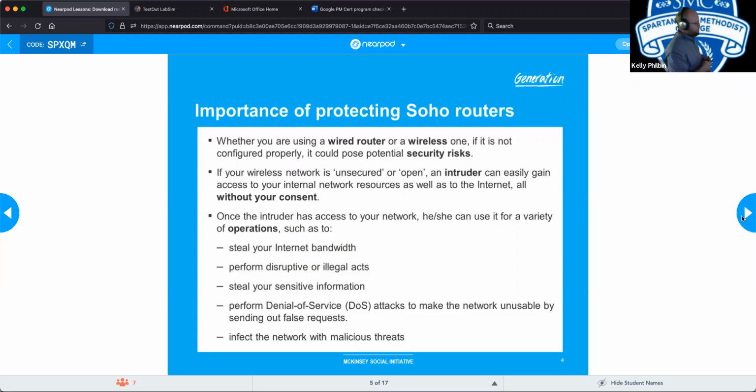Show of hands, how many people, after we talked about it before, went in and changed the administrative sign-in and password on their home routers to secure it a little more? 2, 3, 4, 5. There we go. Anybody have yet to do this?